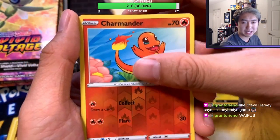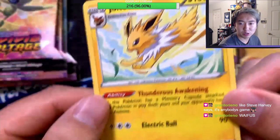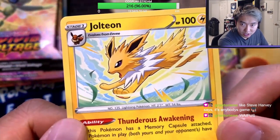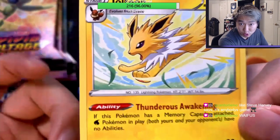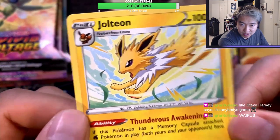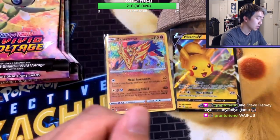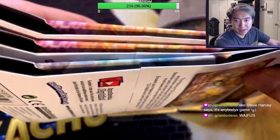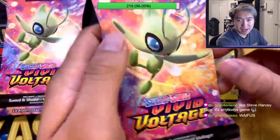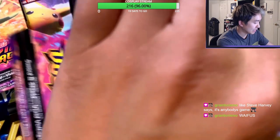Come on, Charmander, please. Jolteon. Okay, not bad. I'll have Jolteon. Jolteon is an Eevee evolution, and Eevee evolutions are pretty cool. Because my favorite Pokemon is Umbreon, so. Pretty cool. Jolteon right here. Got electric Jolteon. All right, we have 3 packs left, guys. So next pack is going to be a Celebi pack. Let's see what we get. Come on. Give us some more good shit, please.